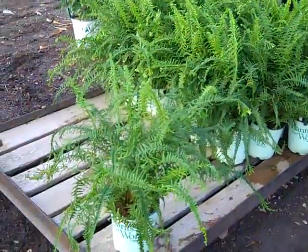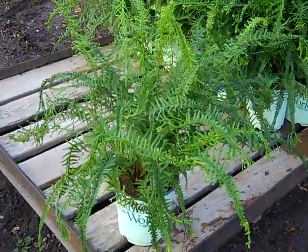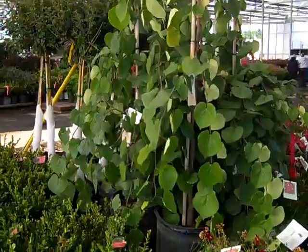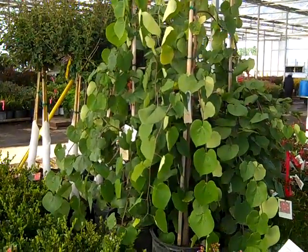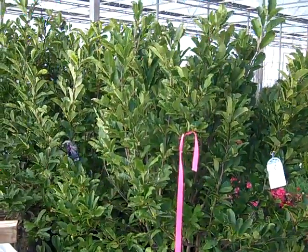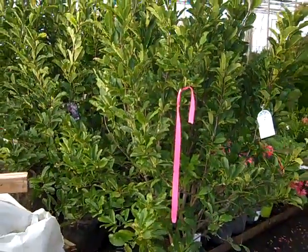I pulled one of these off. This is a great value in ferns. This is Gray's Dagger. These beautiful 15-gallons here, this is a weeping redbud called Covey. Hey, look at the sensational value in this plant. We have our 7-gallon Magnolia Leonard Messel.